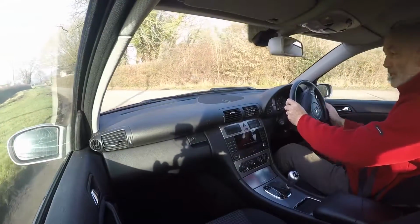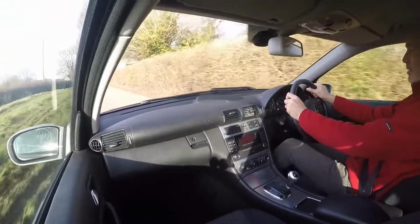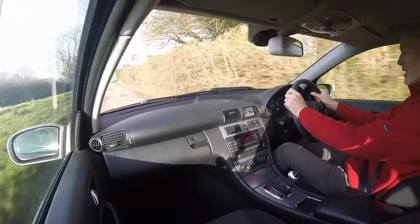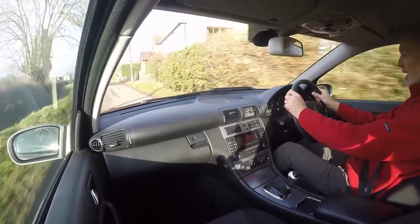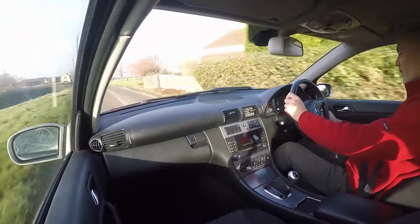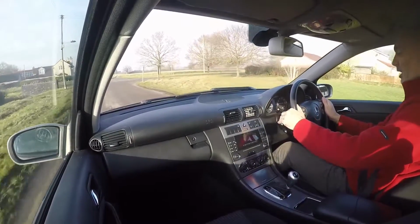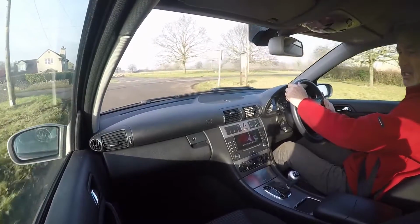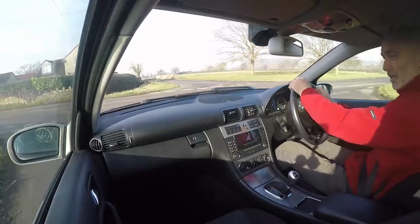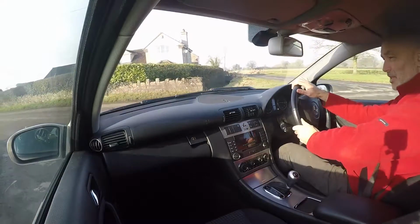Right, this is a quick road test video. This is for a Mercedes. Now this is a C180 Kompressor SE. Mileage is 91,300 and the registration number of this car is FG07 RWY. The reason for the road test, as brief as it may be, is just for any prospective buyer thinking of coming to see the car.